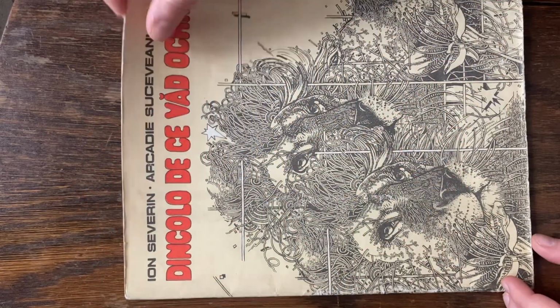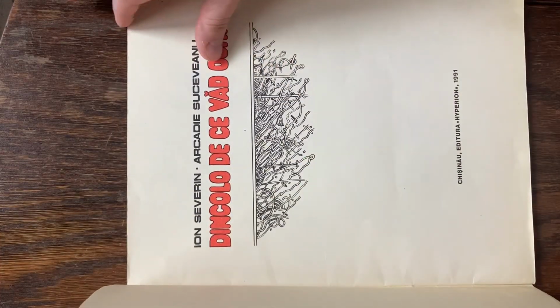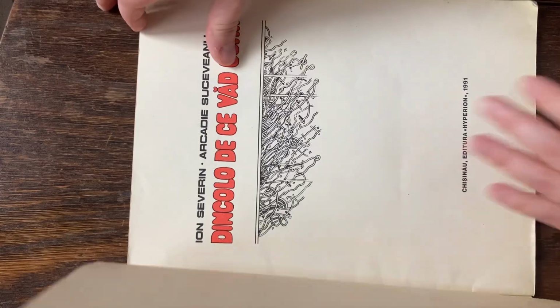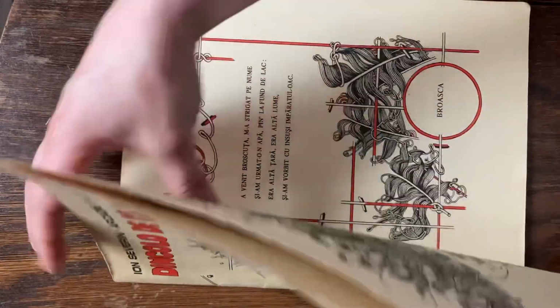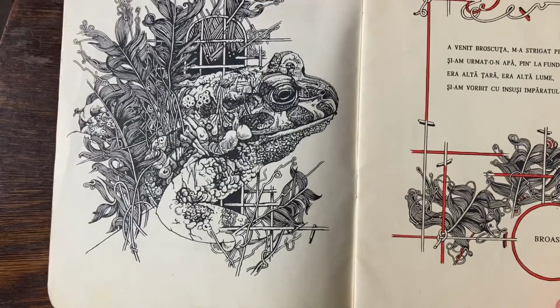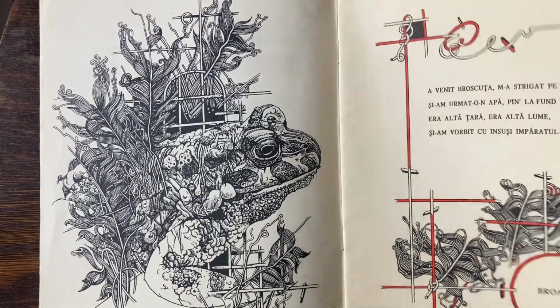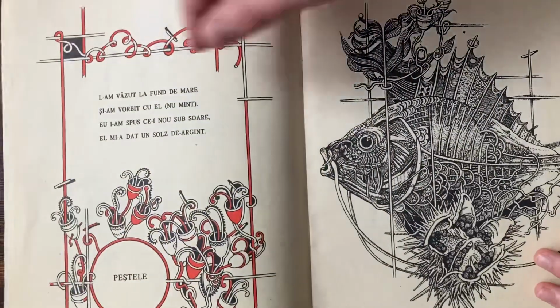This book is very special because this is the very reason why I started my own pen and ink journey. Severin, the illustrator, is the reason why I fell in love with the medium. And the first time I saw the book, I was very small, probably before first grade. So in kindergarten, I was really afraid of the design. I was afraid of the illustrations.